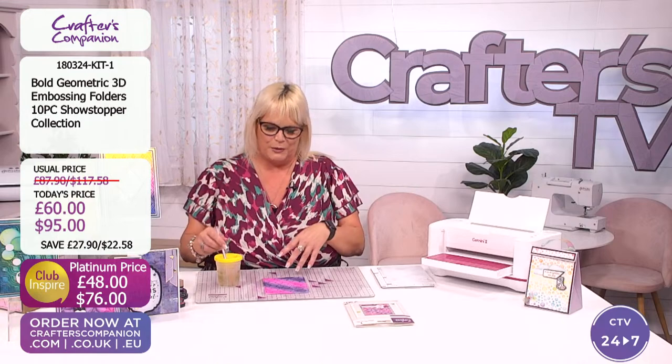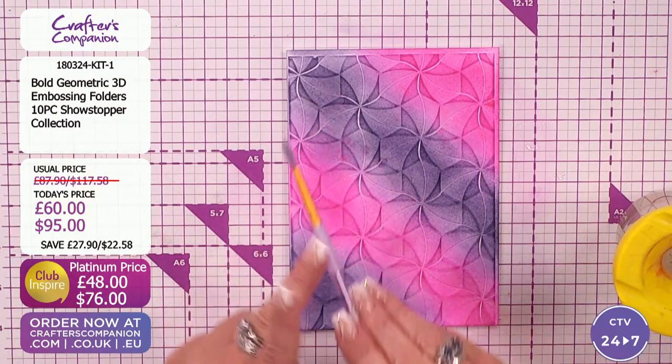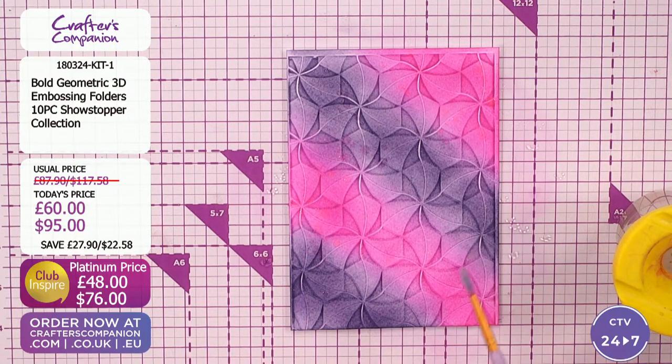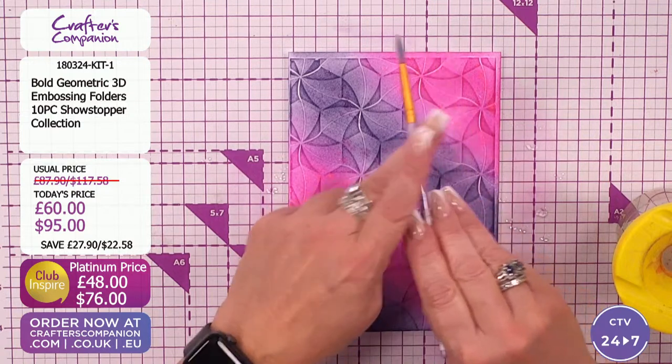I love adding a little bit of faux bleaching, so I'm just going to drop some water over the top. The one that I did at home actually was crushed velvet, not damson wine. However, I think this looks quite nice as well with the offset there.